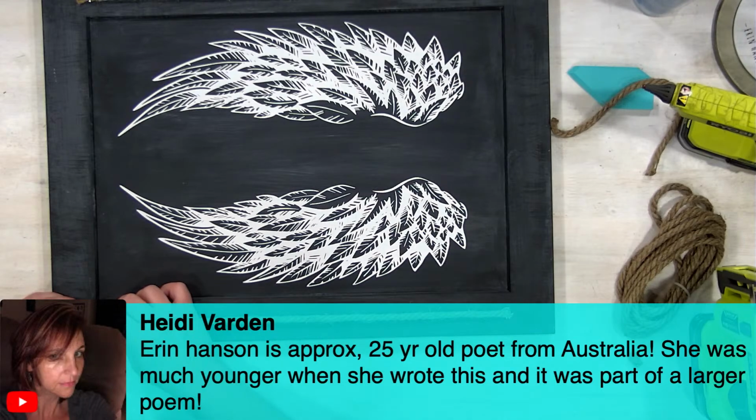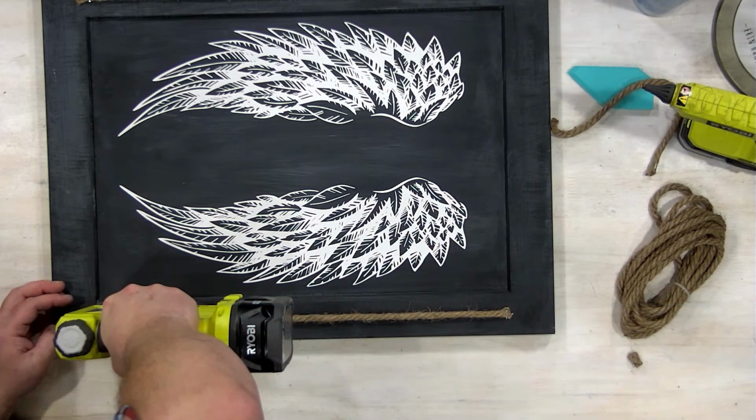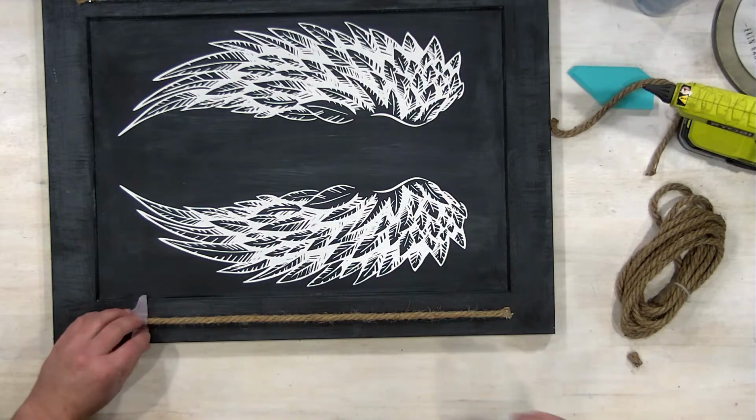So Erin Hansen is approximately a 24-year-old poet from Australia. She was much younger when she wrote this, and it was part of a large poem. Or a larger poem. I love it. Yeah, so cool.